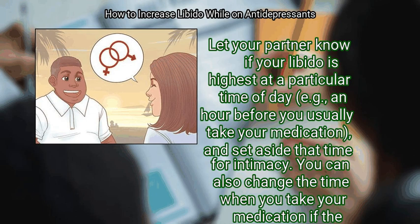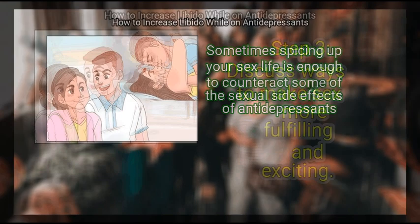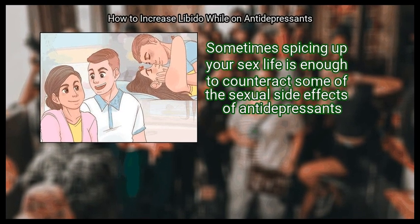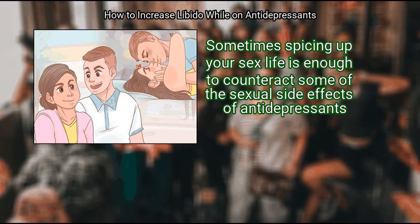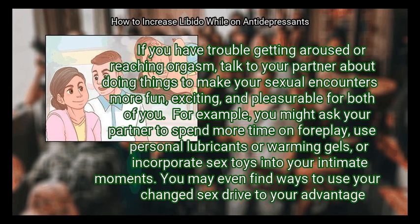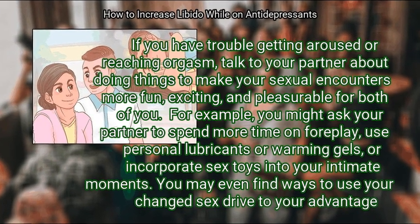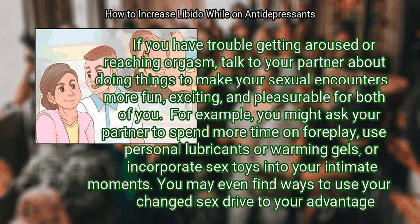For you and your partner. Step 3. Discuss ways to make sex more fulfilling and exciting. Sometimes spicing up your sex life is enough to counteract some of the sexual side effects of antidepressants. If you have trouble getting aroused or reaching orgasm, talk to your partner about doing things to make your sexual encounters more fun, exciting, and pleasurable for both of you.